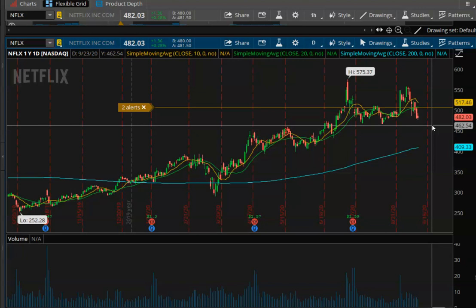So for my plan here, I'm always going to stick with the same names, the Netflix, Apple, Facebook, Amazon, all those kind of names. But if we go parabolic, I'm going to be very skittish about that early on. I'm not going to be sure that that first move out of the gate is going to be a hold. If it does, then I'll change my plan. I'd be looking to short that move.